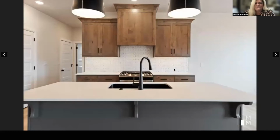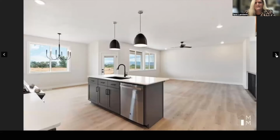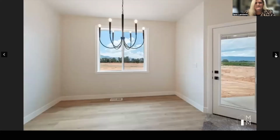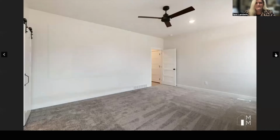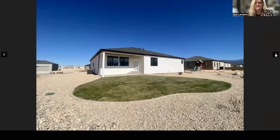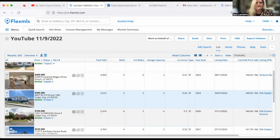What do you guys think about the different colors with the cabinets and then here on the bar? Let me know below. Don't know if I like that or not. Mudroom off the garage, your laundry room, here's your primary bedroom with looks like the barn doors, little bit of grass. Floor plan.